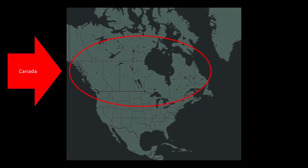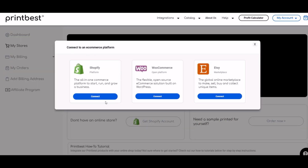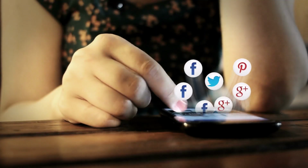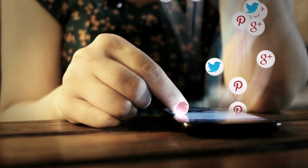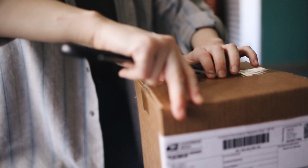Printbest is based out of Canada, so they service Canada and also the United States. So if you're selling goods on Shopify, Etsy, or WooCommerce, I think this is a great print-on-demand option. Now, I'm also a big fan of selling on Facebook Marketplace. So another option would be to just order product from Printbest at cost, get it shipped to your house, and then you could sell it in person, or you could sell it on Facebook Marketplace or at a consignment store.